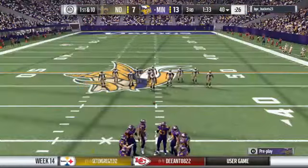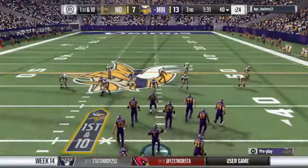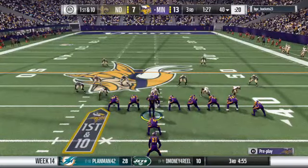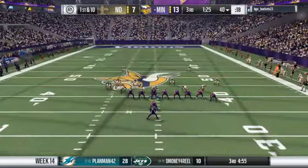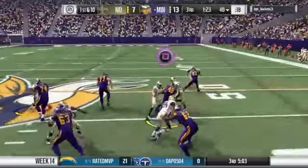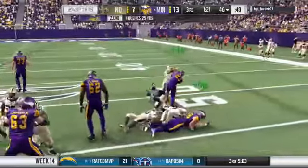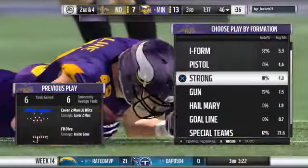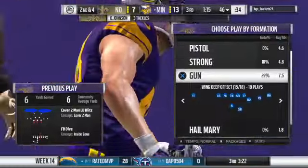Fresh set of downs here. Here's the fullback, Zach Line. And he takes it past the 45 and down at the 46. He'll get a nice chunk there on the first down run, and it's 2nd and 4.